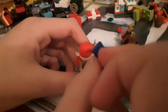Actually, wait, couldn't you take off this letter and then put it? Oh, no, that's what these are for. So yeah. You can put these blue little pieces inside his bag. And obviously, we all know what they're supposed to be. They're supposed to be toys. Presents for little boys and little girls.